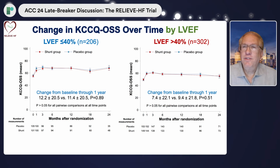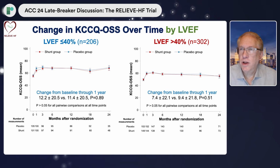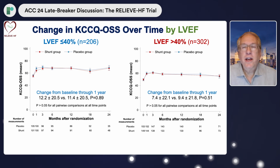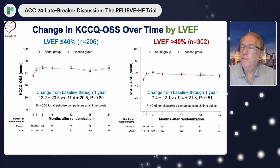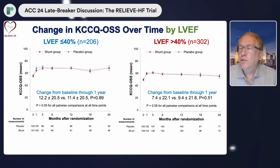I'll complete the picture because there was one other very important finding, and then you can ask, I'm sure, what will be lots of questions. The other major component of the primary effectiveness endpoint was the KCCQ. And very, very interestingly, in contrast to the cardiovascular events results that I just told you that went in the exact opposite direction, all patients felt they were getting better, whether they had reduced or preserved ejection fraction. Every patient got better by 10 or 15 points.